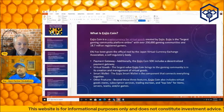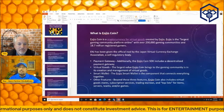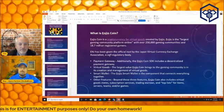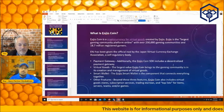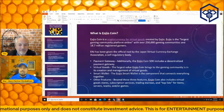So they've been given the official nod by the Japan Virtual Currency Exchange Association. It's a self-regulatory body, so they're more accepted over in the country of Japan by regulatory bodies. It's a payment gateway. Additionally, the Enjin Coin SDK includes a decentralized payment gateway. We always talk about that. I'm always about decentralized.